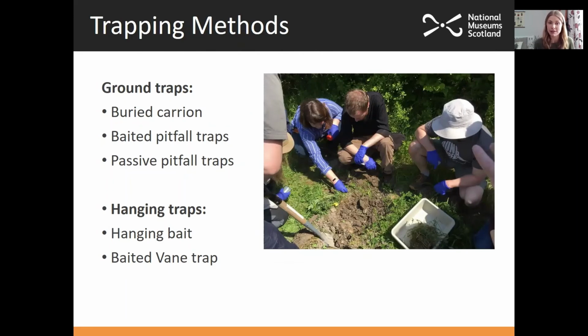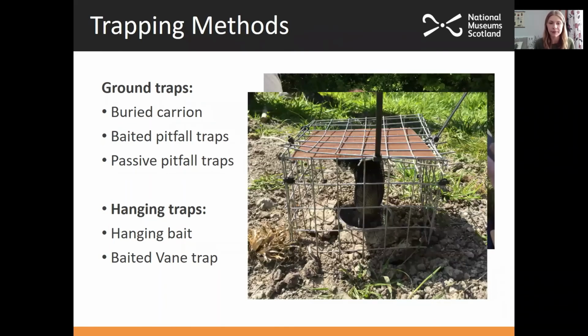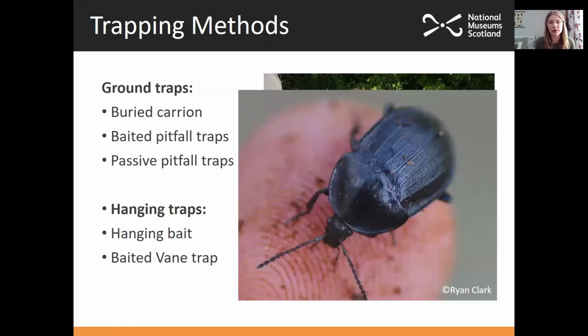So you can bury some carrion, or you can place it in a pitfall trap so that you have a baited pitfall trap. An example here for you: this is a mouse suspended over a pitfall trap so that the beetles are drawn into the scent of the carrion and fall into the cup there. You can also do a passive pitfall trap, because you'll maybe capture some of the non-carrion feeders such as the common snail hunter and perhaps Silphitristis too. So don't worry if you don't want to be putting any dead mice out.